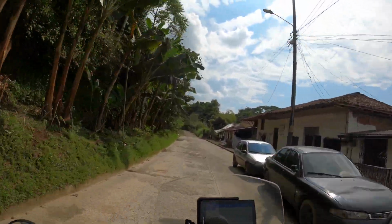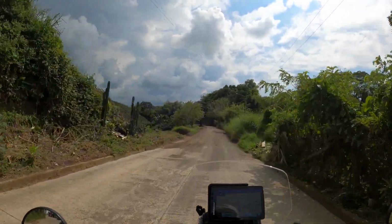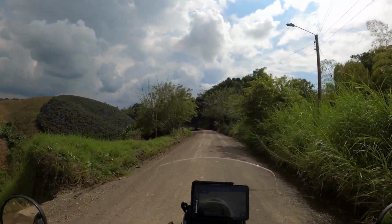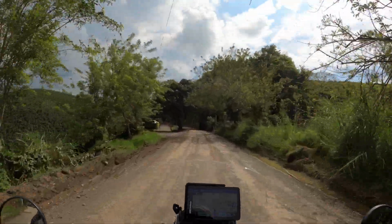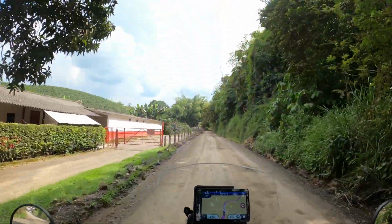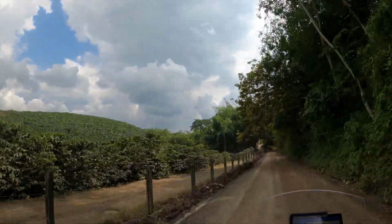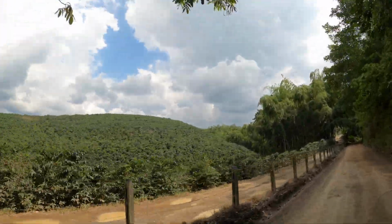So all these little pueblos, as they're called, what would be the equivalent of a pueblo? Probably a hamlet, very old-fashioned word. So these little pueblos, the majority of them are farming pueblos. So people work in the surrounding countryside.